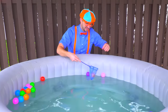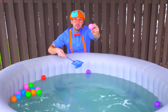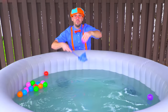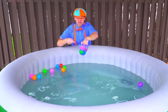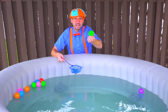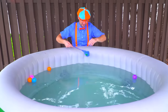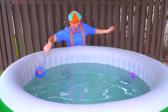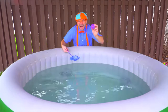Yellow. Woohoo! Orange. Yeah. Pink. Purple. Whoa! I got 4 in 1. Scoop. Red and pink. Blue and green. 4 more. Red and blue. Green and pink. Green. Orange. 3. Orange, blue. Pink. And last but not least, purple.